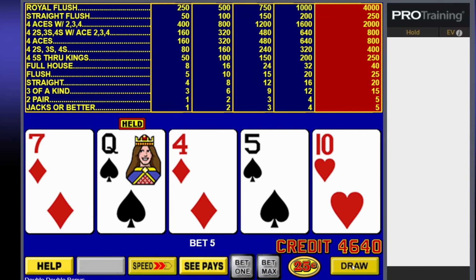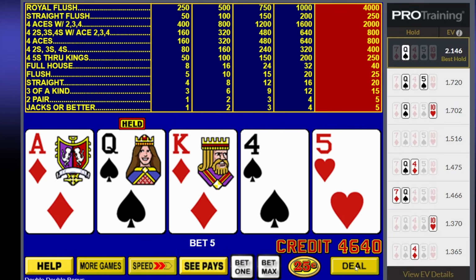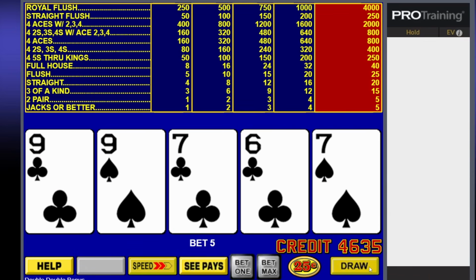Here we will hold the queen. Two pair, 7s and 9s. Let's kind of go through everything here. 7s and 9s, they're all in the lower area, the 250 if we hit 4 of a kind. For that reason, I don't think we break them up. We also do have a straight flush draw here to kind of consider. However, we do have a winning hand already. Because we have a winning hand, I think we stick with the winning hand and try to upgrade to a full house. That's my thought. Let's see if it's correct.